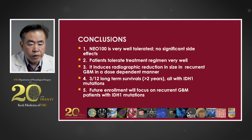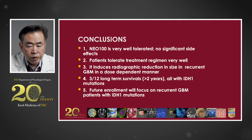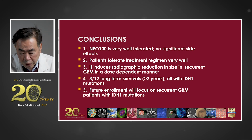So our conclusion for our trial is that Neo-100 is very well tolerated, with no significant side effects. Patients tolerate this treatment regimen very well, and it induces radiographic reduction in size of recurrent GBM in a dose-dependent manner. We had 3 long-term survivors greater than 2 years, all with IDH1 mutations. This allowed us to think about future enrollment. We'll focus on recurrent GBM patients with IDH1 mutations.